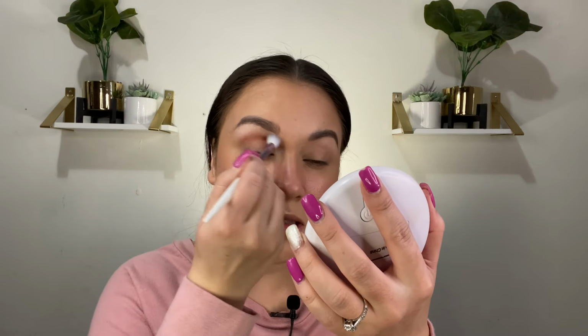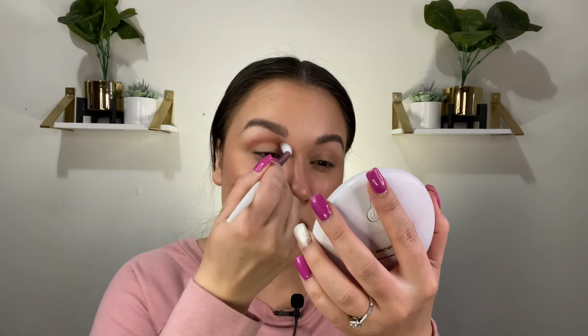Oh my god. All right, so the first shade I'm going to go into is this shade right here, which is a nice orange shade. I'm just going to put this in my crease as my transition, and then blend it up towards the brow, but not touching the brow, of course. And it literally goes on like a dream. The pigment is there. It blends so good.